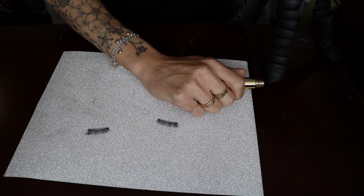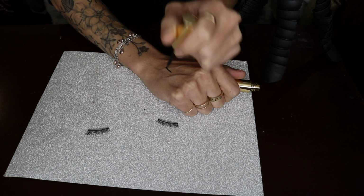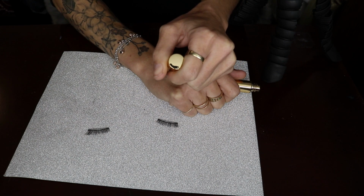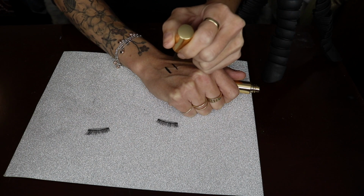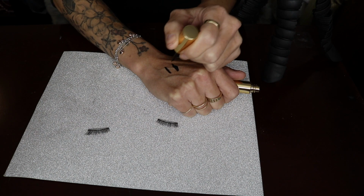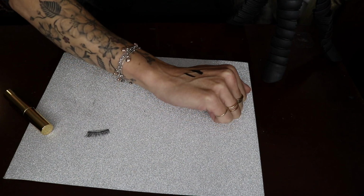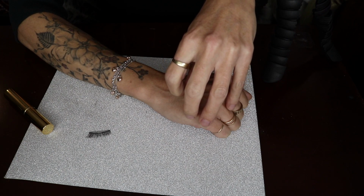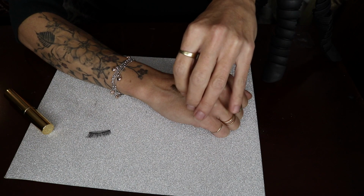So right now I'm just going to put the liner on. I feel like this would also be a good test to see exactly how long it takes to dry. So I'm going to do 2 lines and see which it sticks to best, if it has to be super dry or not. So this is directly after applying it. I want to see how well it sticks. As you can see, it's not sticking very well at all.